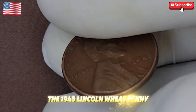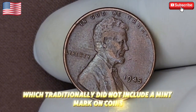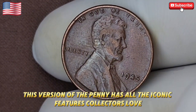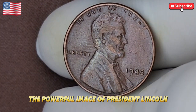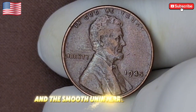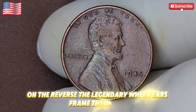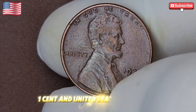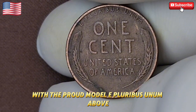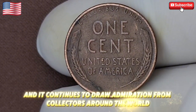The 1945 Lincoln Wheat Penny with no mint mark was produced at the Philadelphia Mint, which traditionally did not include a mint mark on coins during that period. This version of the penny has all the iconic features collectors love: the powerful image of President Lincoln, the bold year 1945, underlined with the weight of history, and the smooth, uninterrupted fields that highlight the beauty of Brenner's original design. On the reverse, the legendary wheat ears frame the words 1 cent and United States of America, with the proud motto E pluribus unum above.